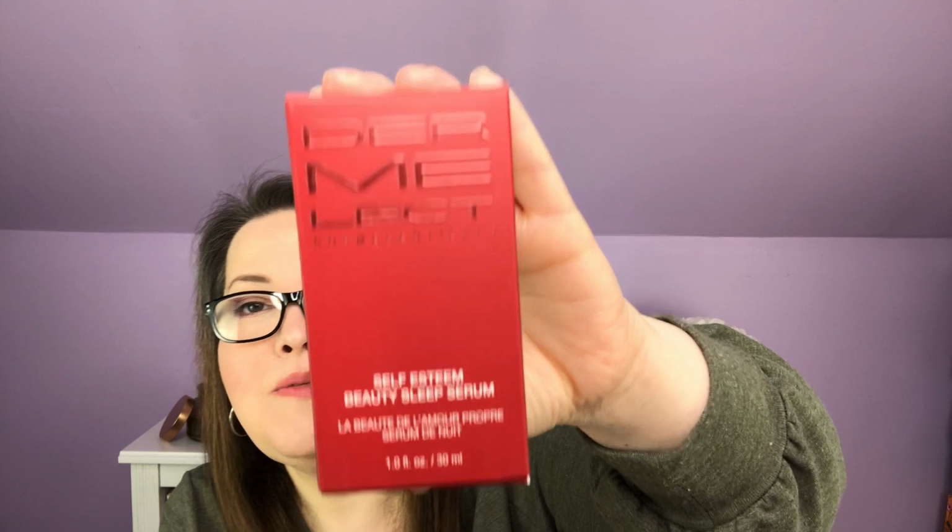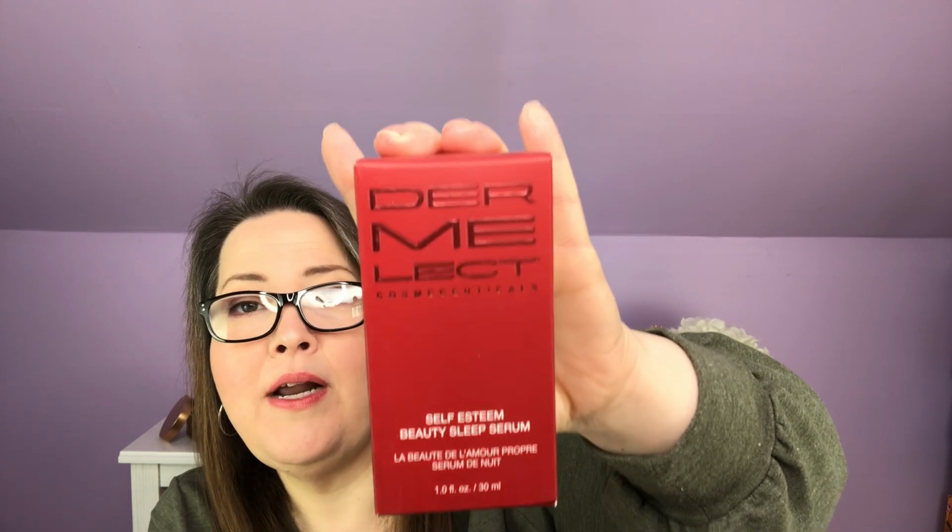Okay, and I think last we have a Dermalogica Selfesteem Beauty Sleep Serum, and it is 1 fluid ounce. It looks like it's probably a full size, but we will read about that. Let's take it out of here. I can totally feel this eye drying down on my hand. Ooh, I would say this is definitely full-sized.